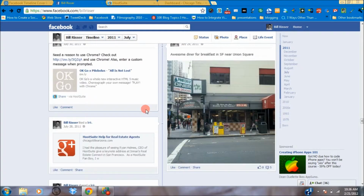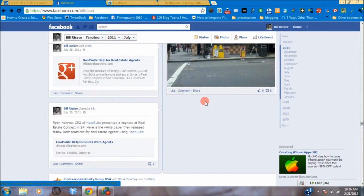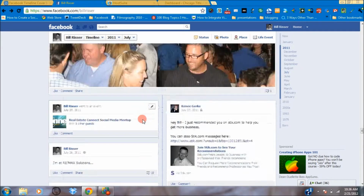I think this is a great opportunity. I can now come back down here and remember the trip to San Francisco where I was at Inman Connect, right, and a party at the speakeasy that we went to from Professionals Real Estate. So all these things are available to me from July.